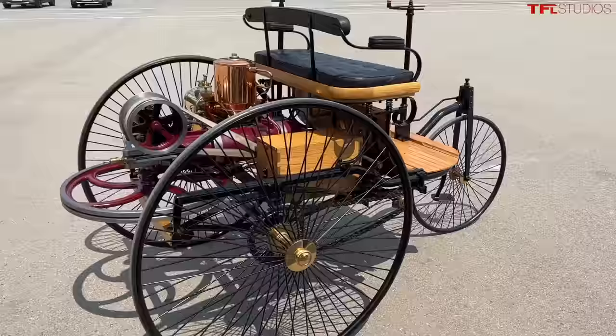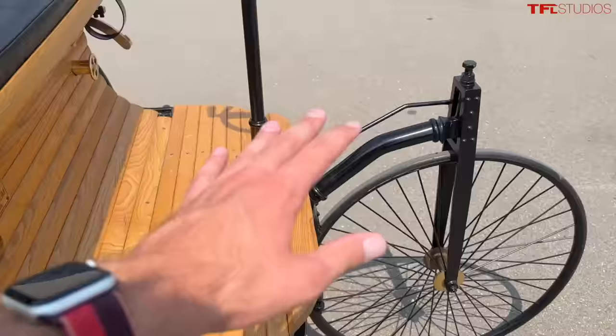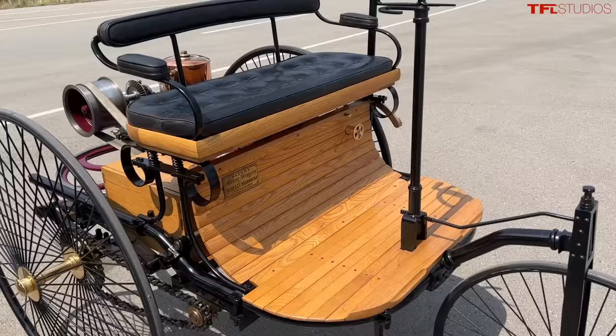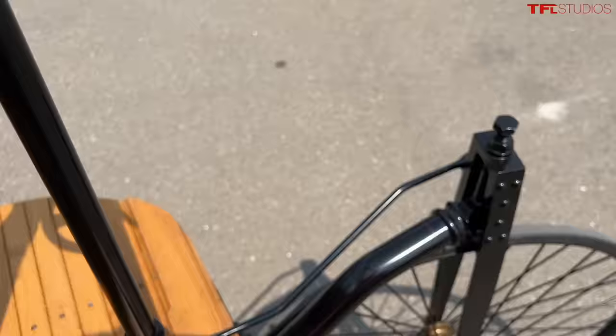So, of course, it's a three-wheeled motor vehicle, and a lot of these parts are derived from bicycles. The rear wheels are bicycle-like, the front wheels are bicycle-like, and actually the tube frame, all very similar to what you'd find on a bicycle back in the day. Now, the steering is done via tiller, so you twist this handle to the left, the wheel turns to the left, you twist it to the right, and the wheel turns to the right.